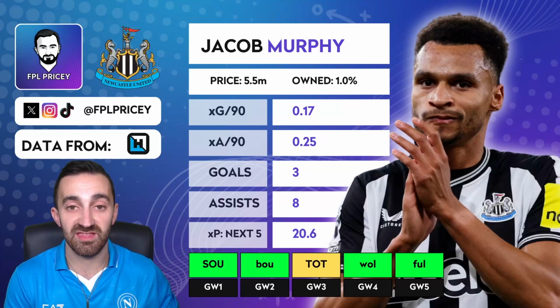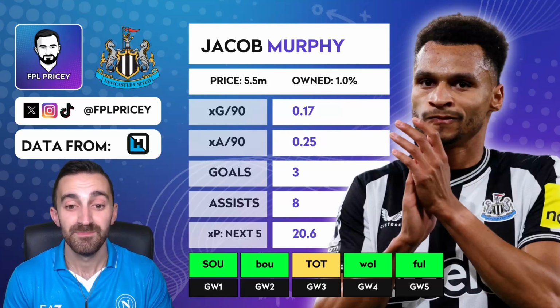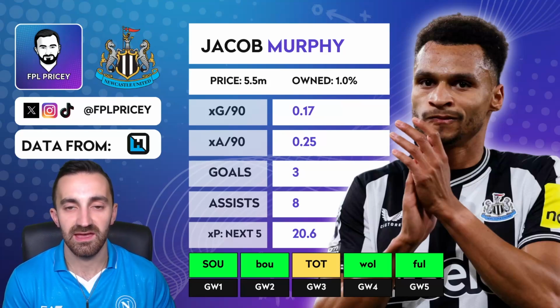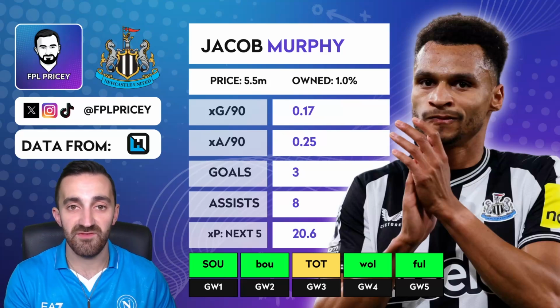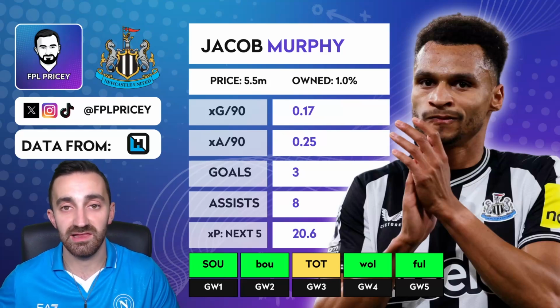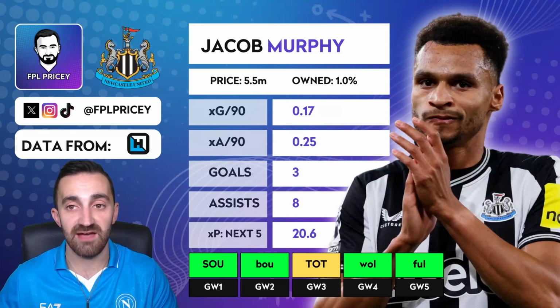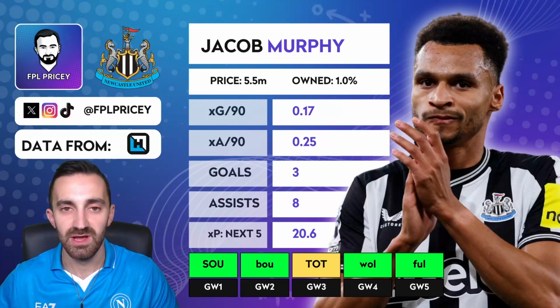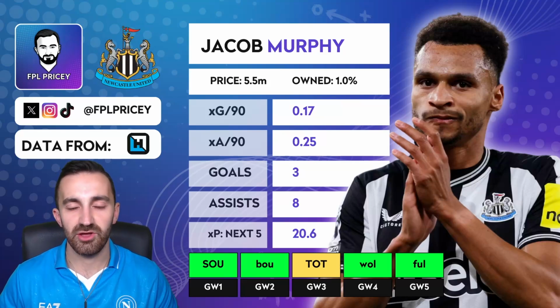And whilst the upside is there, especially very, very differential at only 1% ownership, and of course the fixtures look fantastic for Newcastle, I, again, just don't want to sit on the fence here. I don't think he's going to be a reliable pick for the long term. And even in the very, very short term, I still don't think he's going to be getting 80, 90 minutes a match. I think he'll come off relatively early and then possibly be a threat for losing his starting position around game week 2, 3, 4. So honestly, again, I just don't think I could highly recommend him.